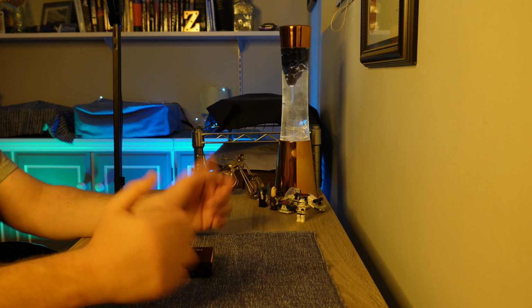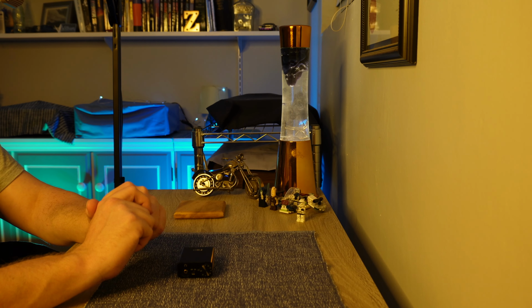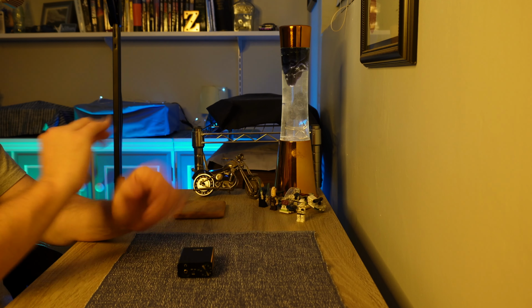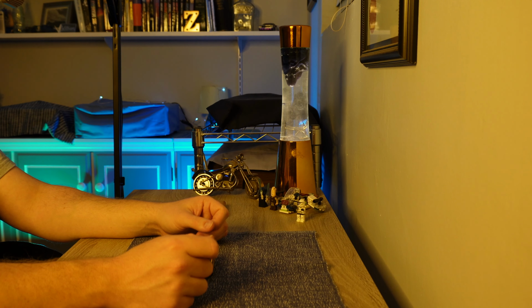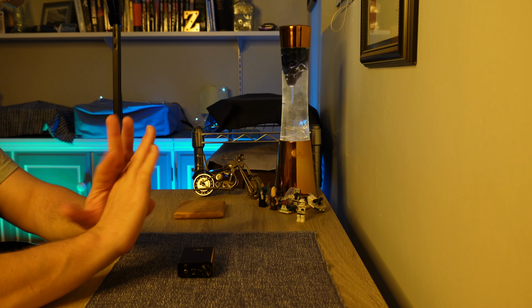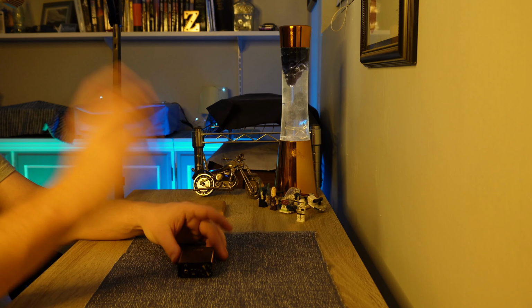I barely had to turn the amplifier on to drive the Samsons to a good listening volume. And speaking about the dynamics, drum solos in particular were awesome to listen to. So the playing dynamics exhibited on Jimmy Smith's 1972 live recording Root Down had some of the most engaging drumming that I think I've heard when using this amplifier.